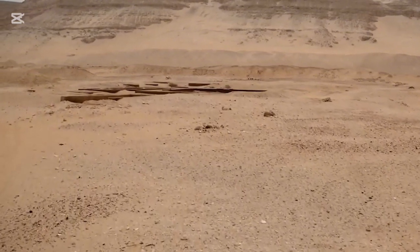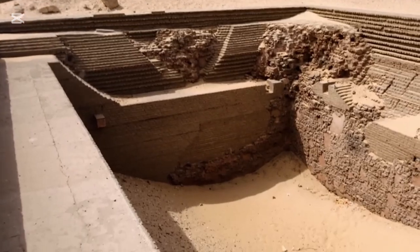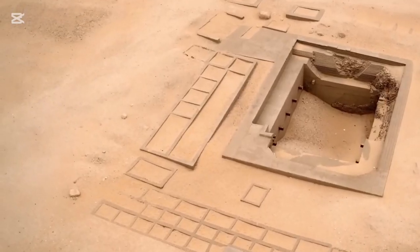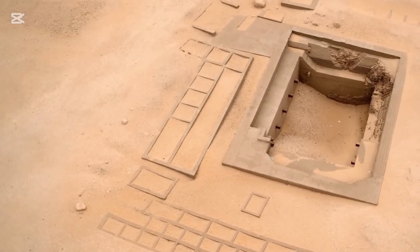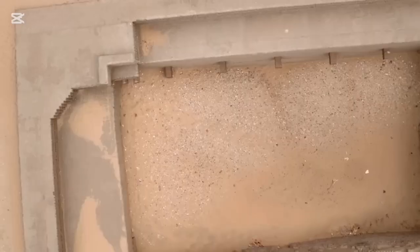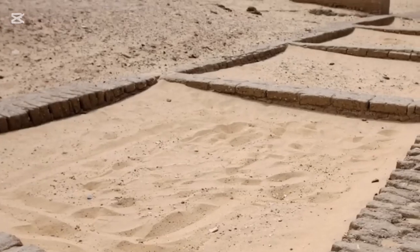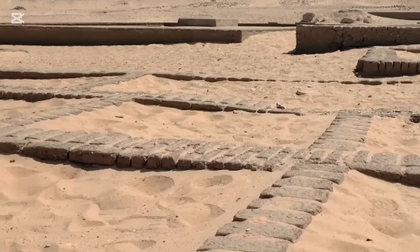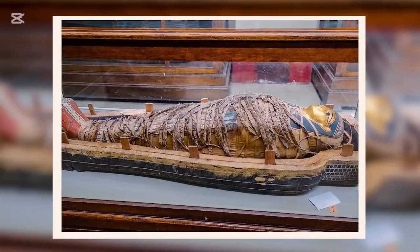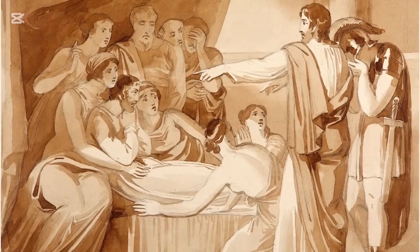Just 1.5 kilometers away from here in the desert, there is a tomb of an Egyptian king where they were placed after their death. The astonishing fact is that this tomb was also constructed in the same era when the boats and vessels found inside the place of worship were made. In this tomb, not only was the pharaoh's mummy placed, but alongside it, in these small boxes that you are seeing, the pharaoh's close companions were buried. That too, on the same day when the king passed away.